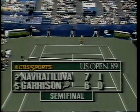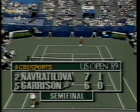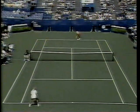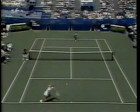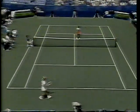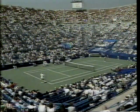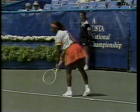Situation is that Martina won the first set, tie break, and has won the first game of the second set. Now she's serving. I beg your pardon. Garrison is serving. Martina seems to be measuring the passing shots better. She's not rushing like she sometimes does. Good racket preparation and smoothly driving through the ball. She's had a lot of success.